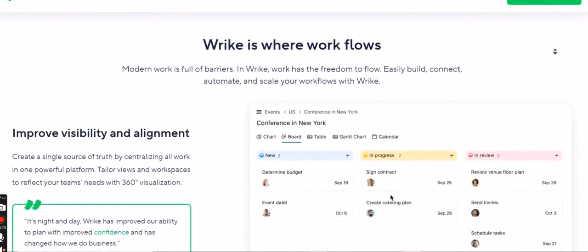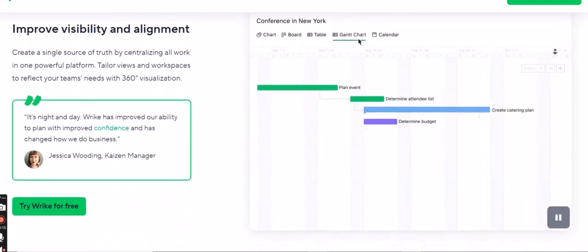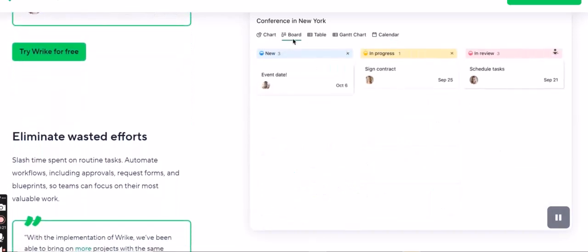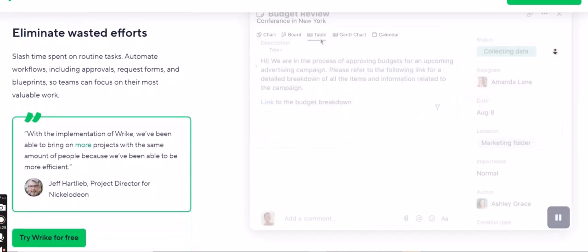In Wrike, a powerful project management platform, effort isn't just a single concept. It's a multifaceted aspect of work that can be defined and tracked in various ways to provide valuable insights into project progress, resource allocation, and overall efficiency.